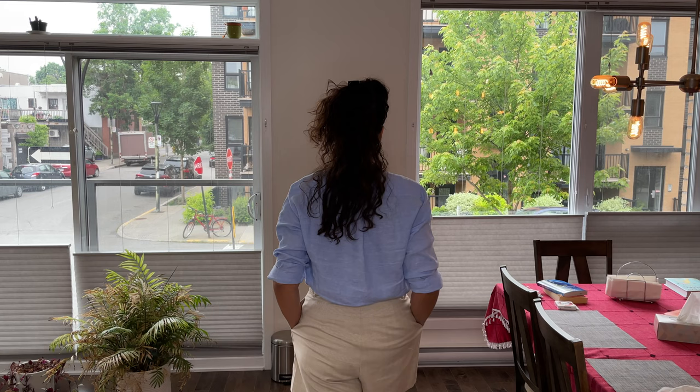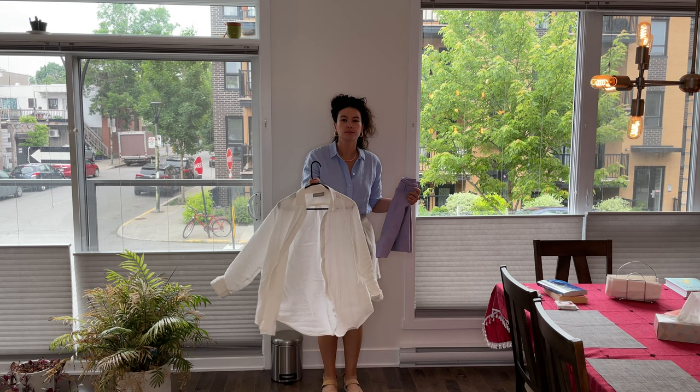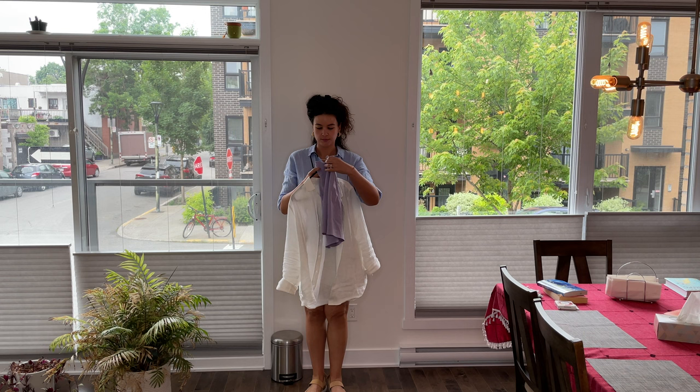But I wanna give you a quick outfit check first, of course. How can we do a vlog without an outfit check? I decided to go with this beautiful blue pastel linen and these really lovely light shorts. I was debating between this look and the exact same outfit but different colors. I have a white linen, which is nice, but it's been raining quite a bit, so I thought maybe white is not a good idea.